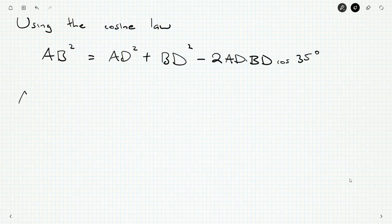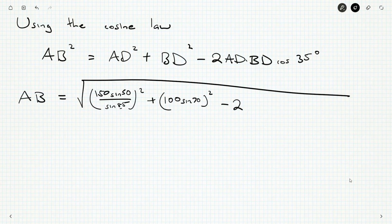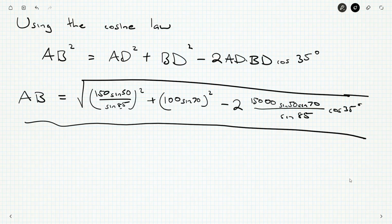All right, so AB is equal to the square root of, here we go, 150 sine 50 over sine 85 squared plus 100 sine 70 squared minus 2, 150 times 100 is 15,000, sine 50 sine 70 all over sine 85 cos 35. Okay, that's the key expression. We have expressed AB in an exact form. Now it just remains for us to grab our calculator and actually say, what is this to the nearest meter? And that's going to be kind of boring, but here we go.